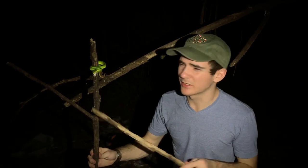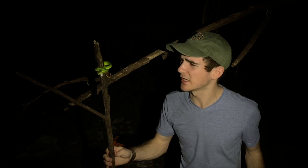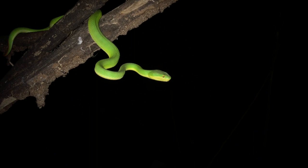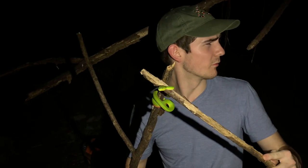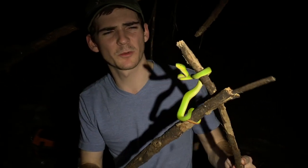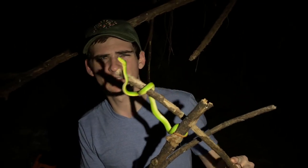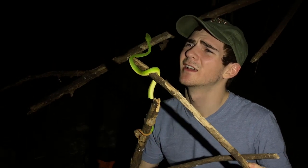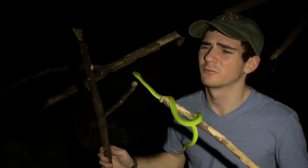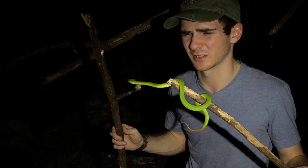All right, hey everybody, we are here actually in the city of Bangkok, Thailand, and I have a Trimeresurus albolabris, which is a pit viper that lives an arboreal lifestyle. So what that means is these guys live up in trees on branches, and we actually found this one just right off the road, and they are gorgeous, gorgeous snakes. Super, super calm. As you can see, I'm just hanging out with this beautiful one here. Really, really cool, right? Aren't you pretty? Aren't you sweet? I really want to kiss it on the mouth, but I don't think that'd be a good idea.